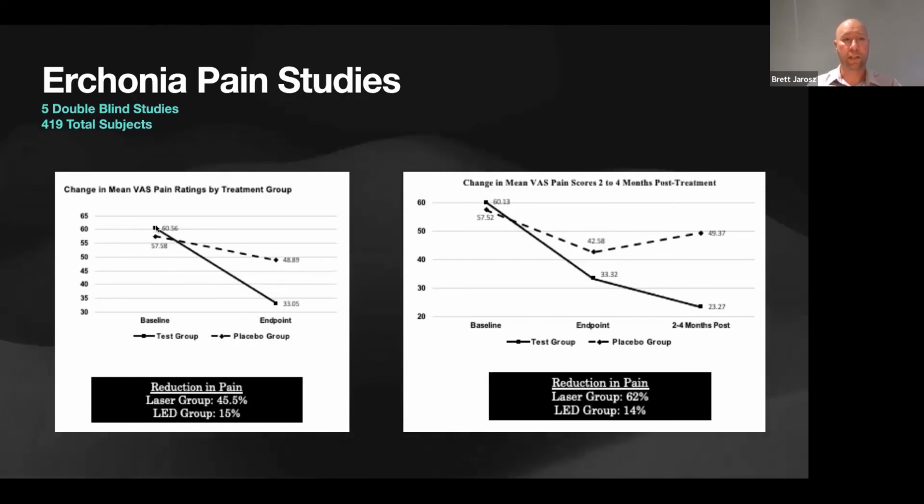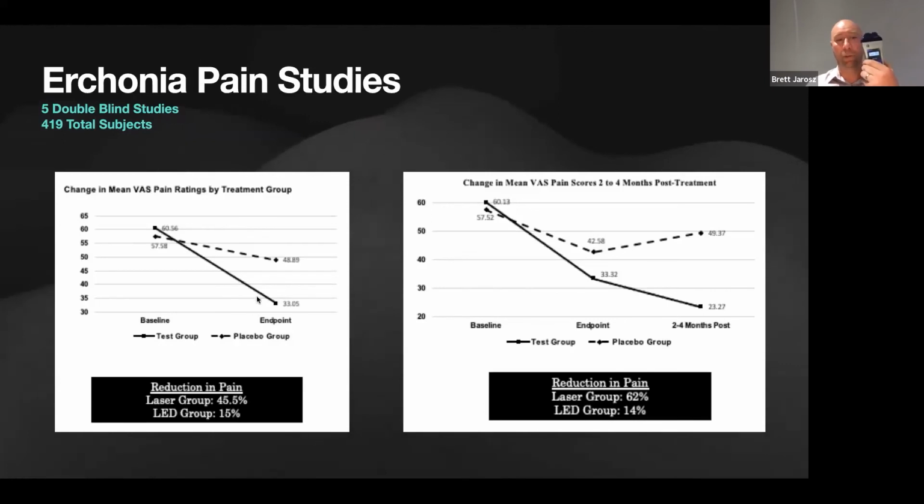So we've got these particular studies here. And when we looked at all of the studies combined, this is where the pain study group started with their VAS scores. And then by the end of the laser treatment, this is where they got. What Zirconia used as their sham, as their placebo, was a 635 nanometer LED. So we are comparing the 635 nanometer low-level laser, the Zirconia laser in the solid black, versus a 635 nanometer LED in the dotted line. So we can see the LED works, but it doesn't work as good as the laser because of that idea of the light absorption for the photochemical effects.